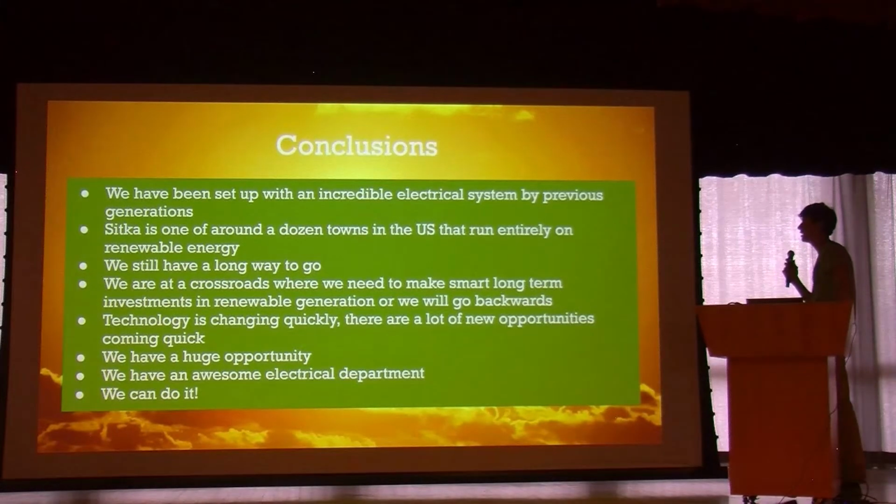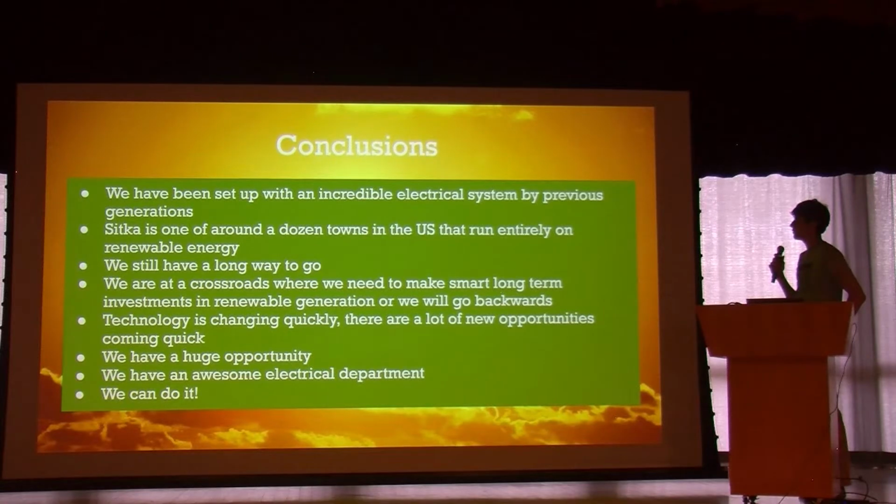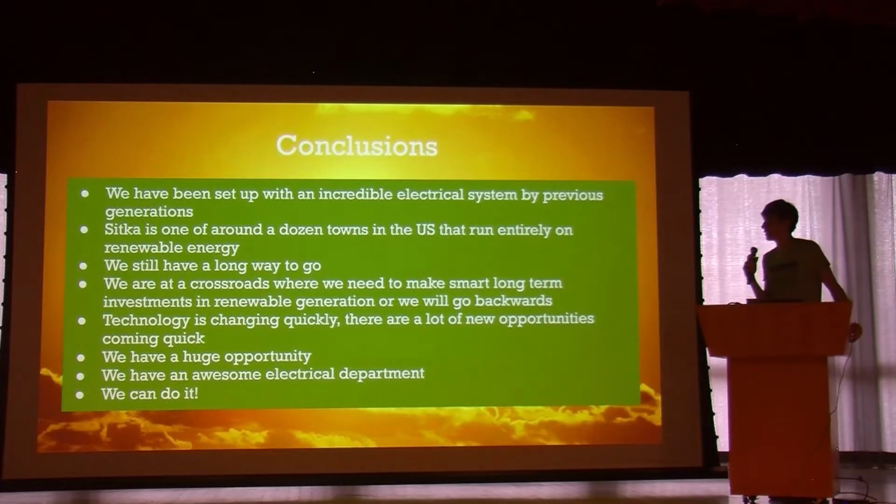And then, conclusions just on all this in general, all of our renewable energy. So we've been set up with a pretty incredible electrical system by our previous generations, as I talked about in the beginning with Green Lake. It's hard to realize that the rest of the United States is pretty much completely reliant on fossil fuels. I think it's only like 15% renewable in the lower 48. And we are incredibly lucky, because it would be quite easy for people to just keep on paying the prices of diesel instead of taking the leap and spending the extra money for the long-term happiness of everyone after them.